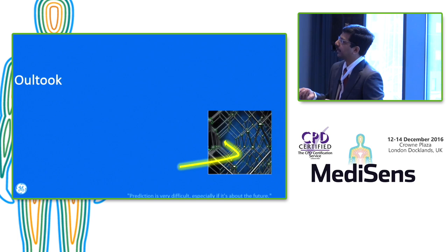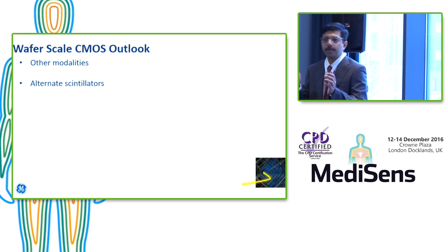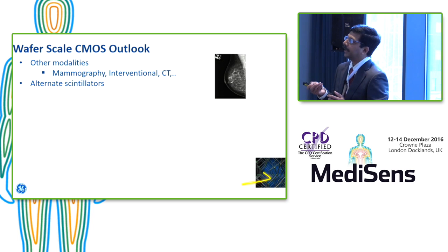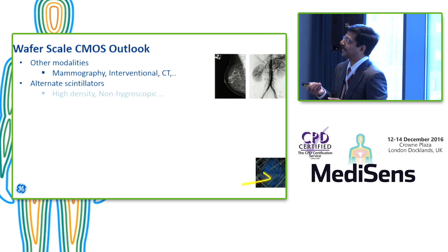And to leave you with the outlook, again, it's very difficult to predict. But what I see is there are two ways it can grow. One is to expand into other modalities. It doesn't have to be limited to surgery, although that is the best choice from a CMOS point of view, because it's low-dose dynamic imaging. But it can grow into mammography. There is no reason why not. You can make use of the high resolution. It can go into interventional because of the high-speed dynamic imaging. There's nothing limiting there. And also CT. I'm also working in 3T these days, and I don't see any reason why not.